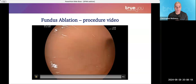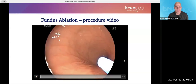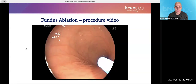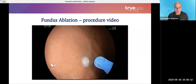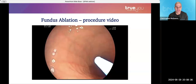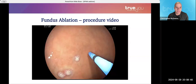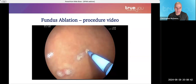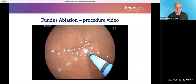And so here we're going down into the stomach with an endoscope. And in the distance is that long part of the stomach below the fundus, and to the left is the top of the stomach. And so to begin with, what I'm going to do is use that same probe to mark the lower boundary of the fundus, kind of like the dotted line in that initial illustration that I showed. So I'm going to mark the boundaries and then proceed to ablate this entire territory. So we're just putting little dots here just as a way to mark the stomach.